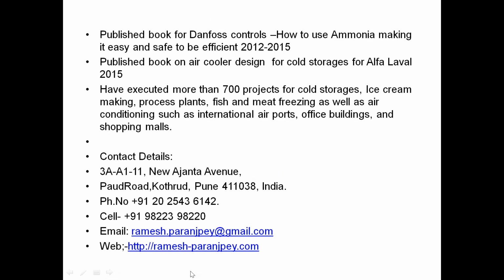then published a book for Danfoss Controls, how to use ammonia, making it easy and safe and to be efficient, in the year 2012 to 2015. Published a book on air cooler design for cold storages for Alfa Laval during 2015. He has executed more than 700 projects for cold storages, ice cream manufacturing, process plants, fish and meat freezing, as well as air conditioning such as international airports, office buildings, shopping malls.